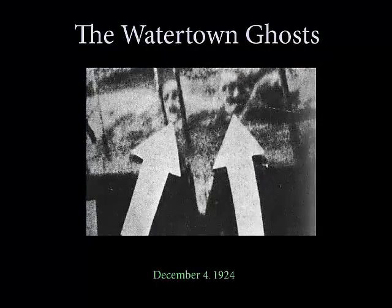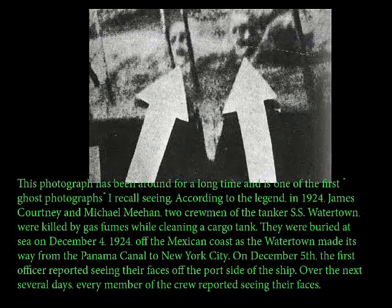The Watertown Ghost, December 4, 1924. This photograph has been around for a long time, and is one of the first ghost photographs I recall seeing. According to the legend, in 1924, James Courtney and Michael Meehan, two crewmen of the tanker SS Watertown, were killed by gas fumes while cleaning a cargo tank. They were buried at sea on December 4, 1924, off the Mexican coast as the Watertown made its way from the Panama Canal to New York City.